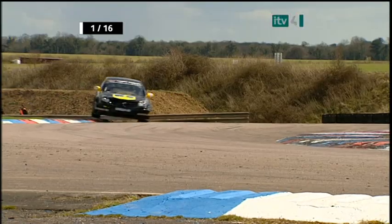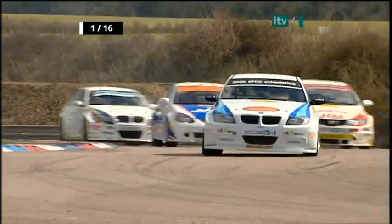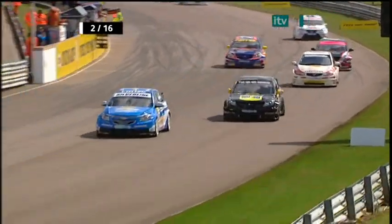Well, let's see if they stay off the curbs. Giovanardi over one curb, over the other. Not a good practice, I would have thought, but he seems to know what he's doing. He won the first race, so who am I to say? But he is certainly pushing very hard. Yeah, 1.2-second advantage at the end of the lap.